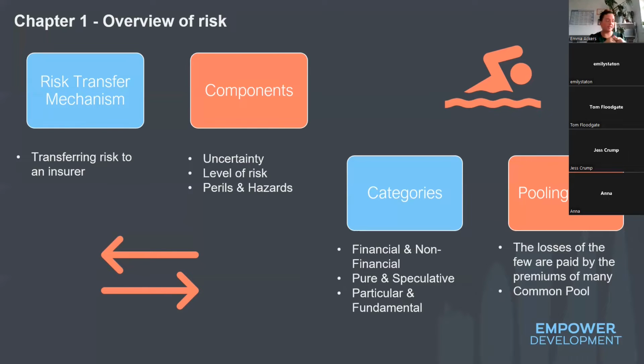The opposite of that is the fundamental risks. So fundamental risks are uninsurable because they're very widespread. They're outside of anyone's control. So this is where risks arise from social, economic, political, or natural causes like war, famine, earthquake, things like that. They're quite widespread. So fundamental is the non-insurable. To fund it would be mental. That's how I always remembered it. And then particular is the localized.